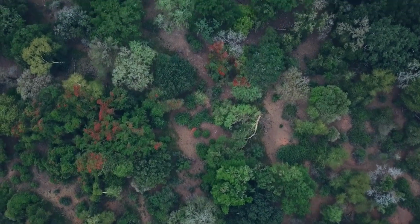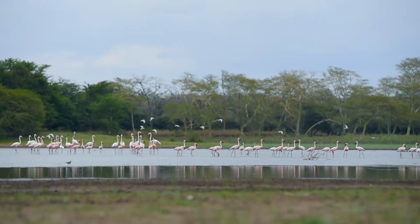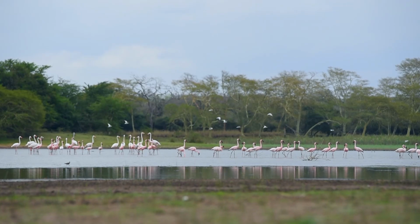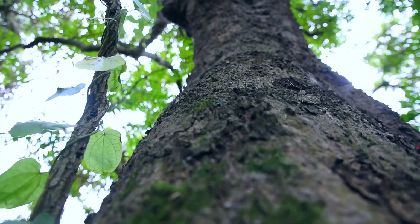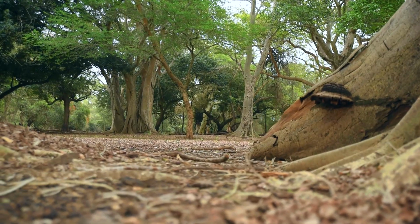So it's a region with a very high number of bird species, with very high richness in vegetation. Aquatic life is abundant with more than 40 fish species, some of them in the red data book, so needing conservation.